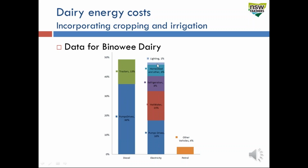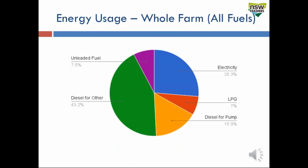In a homestead, up the top there you can see we've got a bit of lighting and other homestead costs. Refrigeration is a large cost. Hot water is bigger than refrigeration, and then pumps and drives in the dairy buildings themselves are another 18%. These are big electrically powered devices. And finally we have petrol for cars and so on. And an auditor, of course, has got this data together for the farmer.